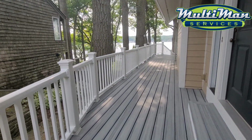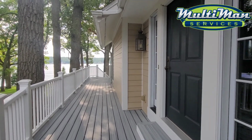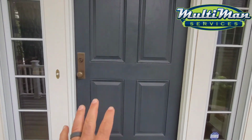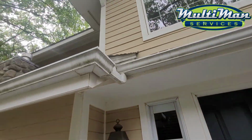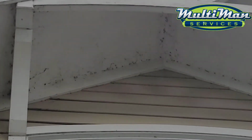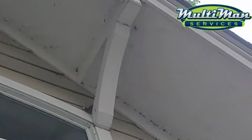So I'm not going to give you an estimate to hose down your deck. It looks really nice and clean already, fairly new. But while we're here, we're going to take good care of your painted surfaces and get all the green off. Your front entryway here has got lots of spider webs.